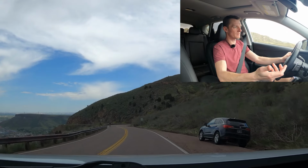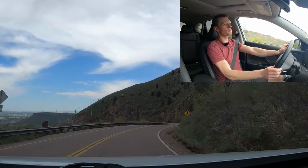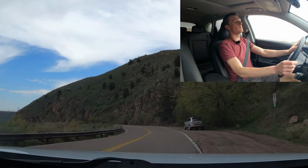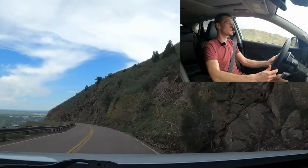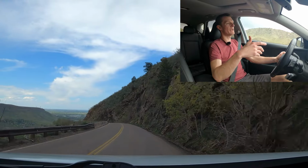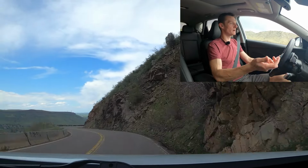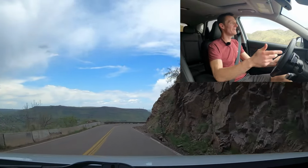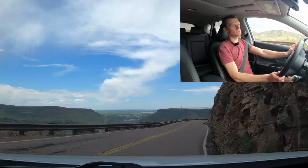So let's start with this engine. 1.6 liter turbo, moves the car extremely well. This is mated to a more traditional transmission with actual gears. If you get the lower tier model, it has a naturally aspirated 2-liter engine, so it makes less power, going to be a little more affected by altitude like we are here, but that has a CVT transmission.